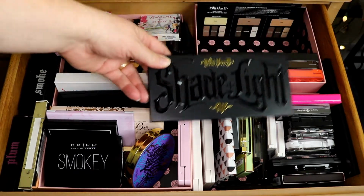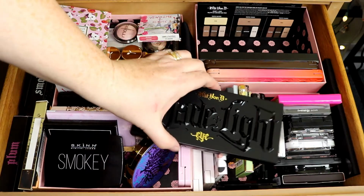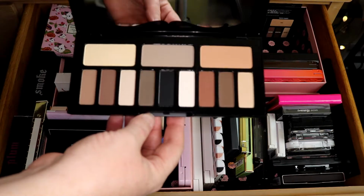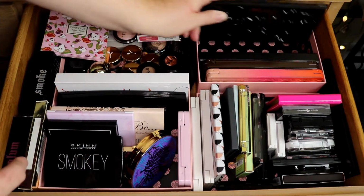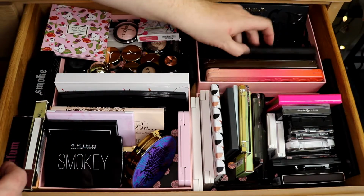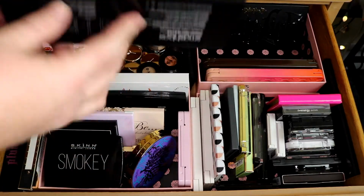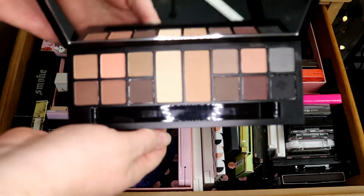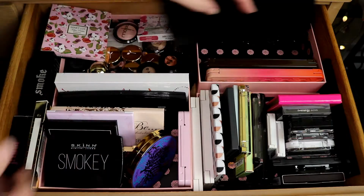The one in the back is my Kat Von D Shade and Light Eye Palette. This is the original one. I actually haven't used this yet, so I bought it and it's been in my drawer. I've heard really good things about it, but I haven't used it yet. The next one I have in here is from Smashbox. This is the Photo Matte Eyes. It has just a lot of matte eyeshadows. It's very pretty. I have actually used this in a video.